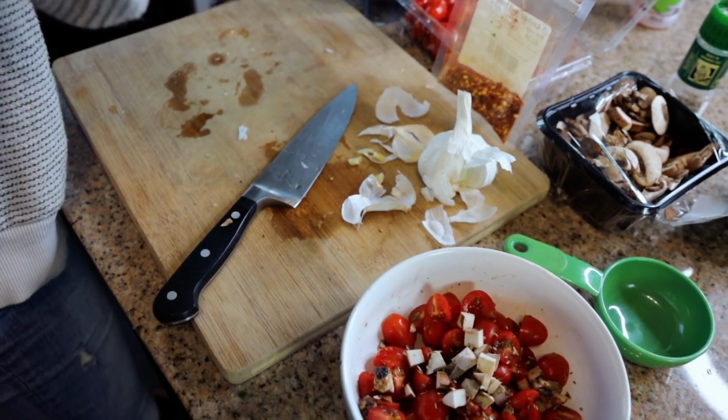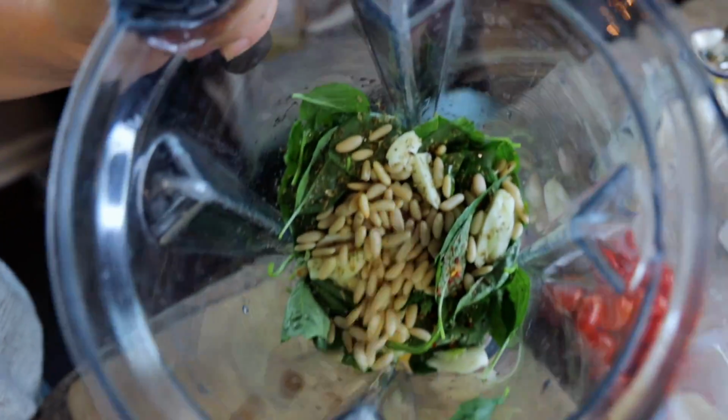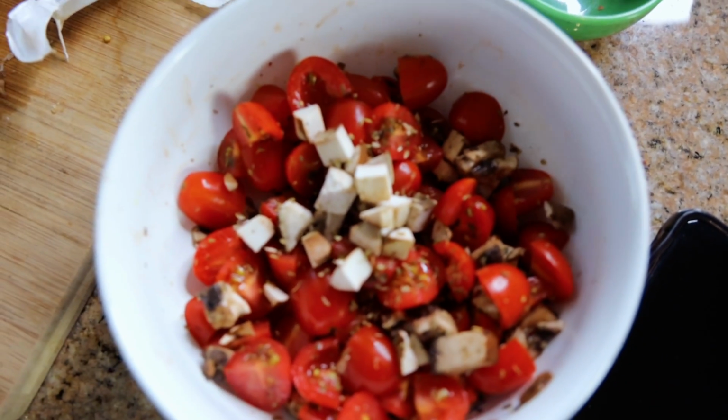Say, girl, what you got going on over here? It smells amazing. Making some pesto. Ooh. And that's gonna be our toppings for the sauce.